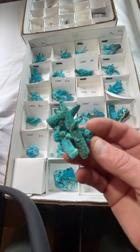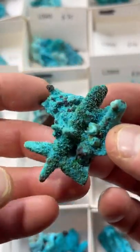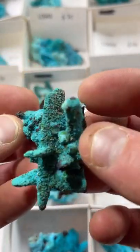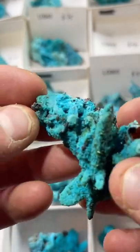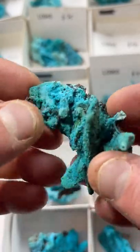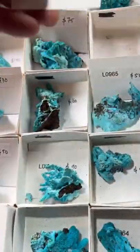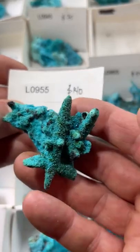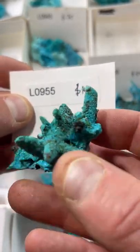So you got big, crazy stuff going on here. Ajoite turning into malachite, turning into chrysocolla, and then it's got heterogenite, which is a crazy big fat word. All this black stuff, these little dots here, heterogenite. So there's all kinds of multiple pseudomorphs going on. That one there, $70, $9.55. They're super weird and interesting.